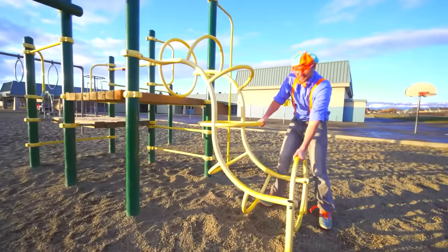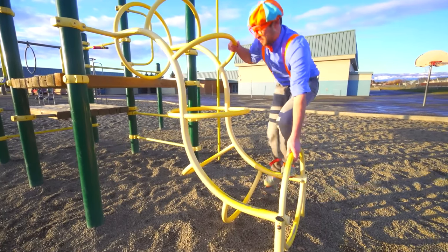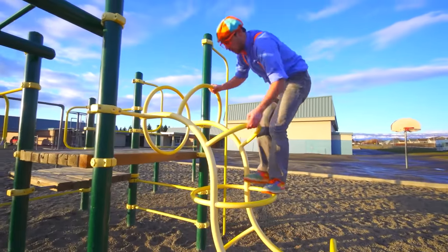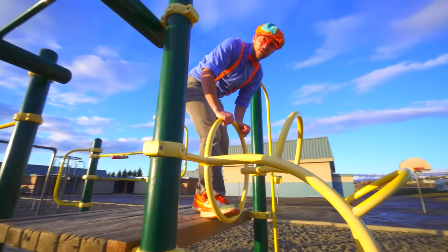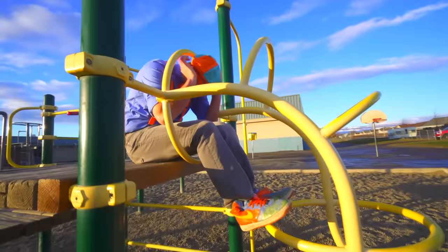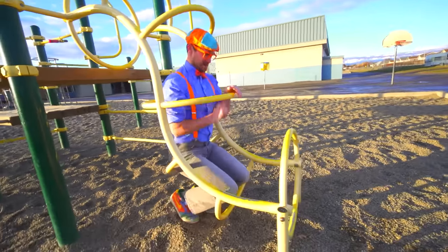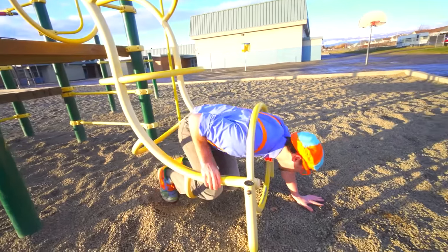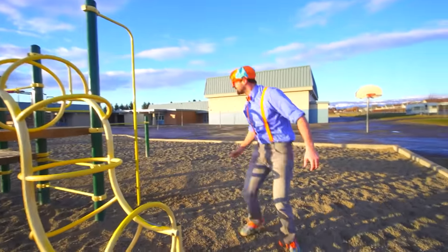Wow! It's another yellow toy at the playground! Whoa! That's cool! Okay, I'll go inside! Whoa! Wow! Yeah, I did it! Come on!